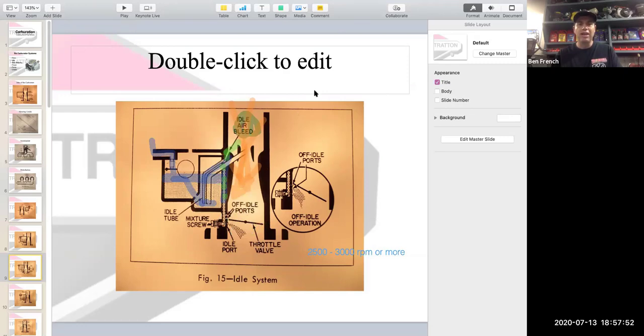So what happens is the fuel goes through the idle port passages. The fuel goes through the idle port passages below the throttle plate, and that's how it gets into the engine. And again, we're gonna mix a little bit of air with it to help atomize the fuel as it goes into the engine, okay? So idle circuit's pretty important.